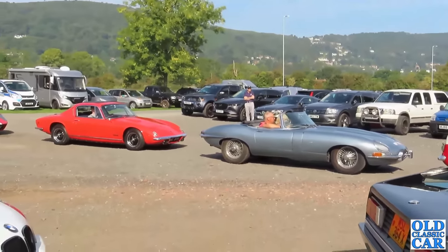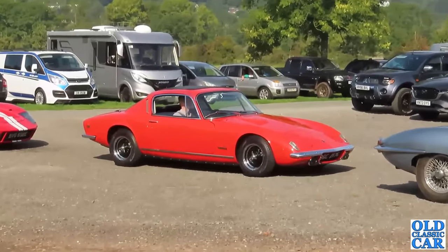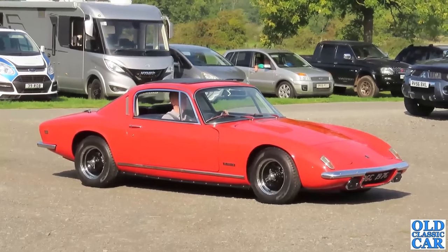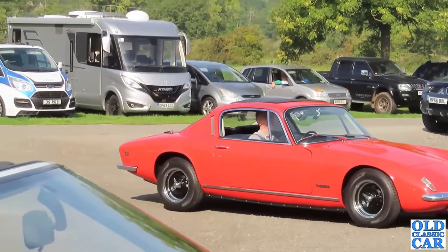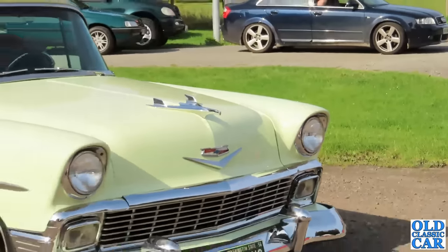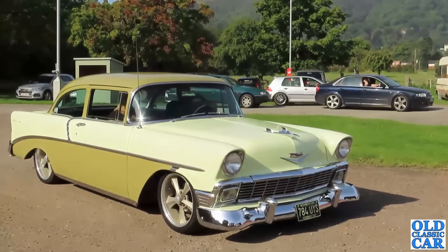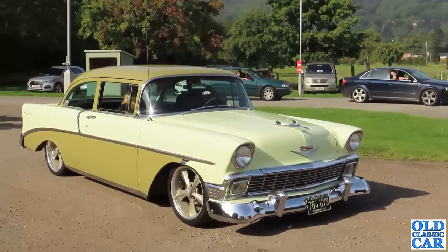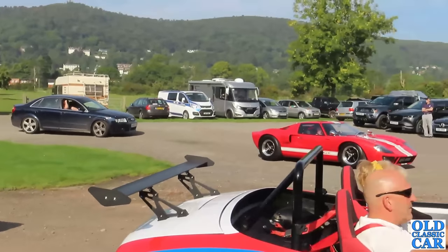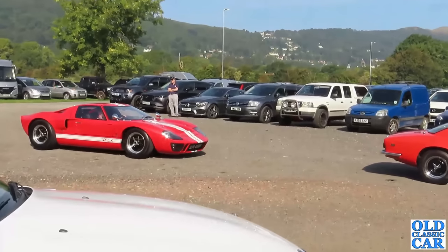What else have we got? A Lotus Elan Plus 2. We saw that very modified one coming in before. This one looks a bit more like Colin Chapman originally designed. And behind that we have a Ford GT40 rep. I'm assuming it's a replica. Great Chevy two-door there. Wow, look at that. You can hear and feel the rumbling of the Ford GT40.